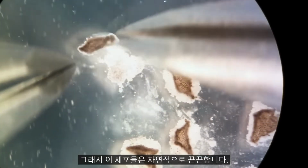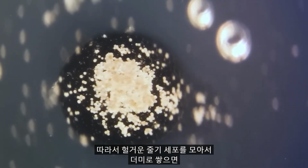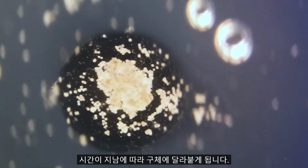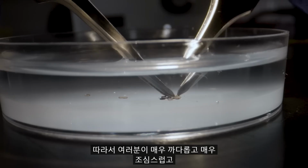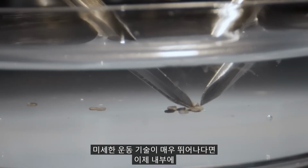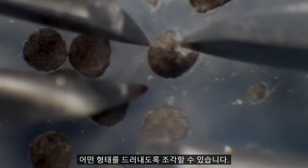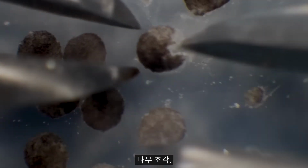So these cells are naturally sticky. If you take loose stem cells and put them together into a pile, they adhere into a sphere over time. And if you're very tricky and very careful and have very good fine motor skills, you can now take this sphere that has all sorts of different tissues inside and sculpt it to reveal some form the way that you would sculpt away a piece of wood.